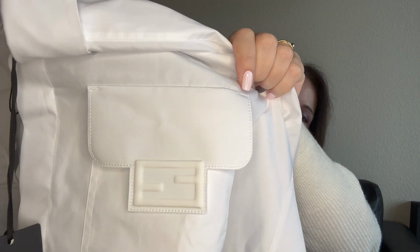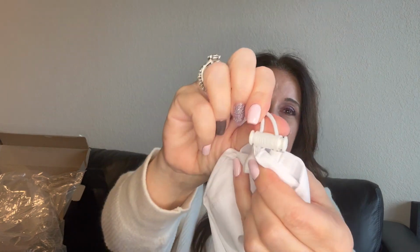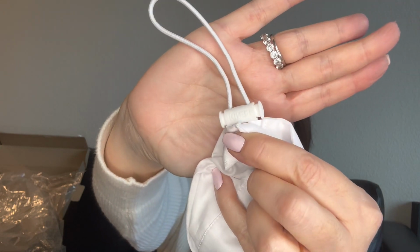It is just basic. On the pockets, you can see it looks like the baguette clasp, and those are functional pockets, although clearly I would never put anything in them. And I love the detail on the sleeve: they have these toggles so you can cinch it in. It says Fendi on that little toggle, but it's kind of like a French cuff. I loved it when I tried it on, and to get it for literally 50% off, I wasn't going to pass that one up. So that is the first item I got from Fendi, technically from Cettire, but from Fendi.